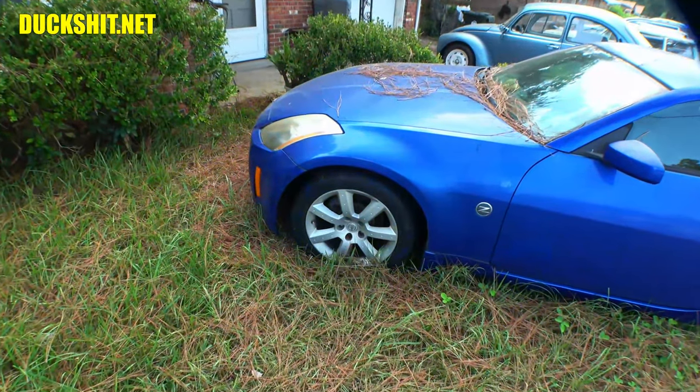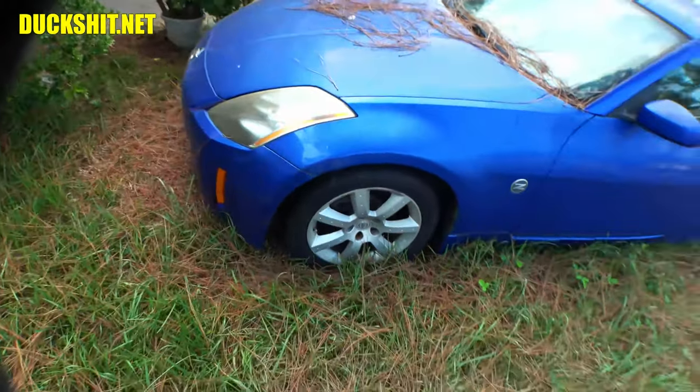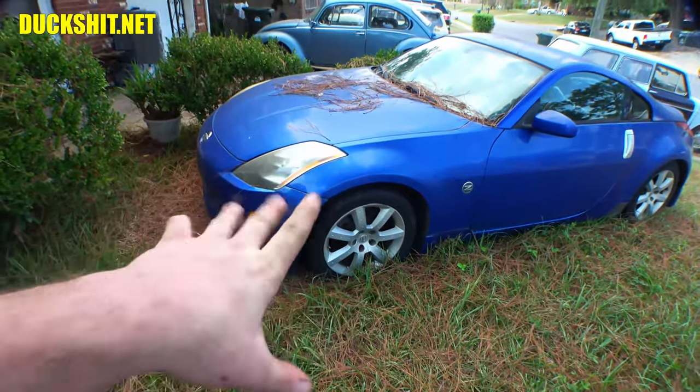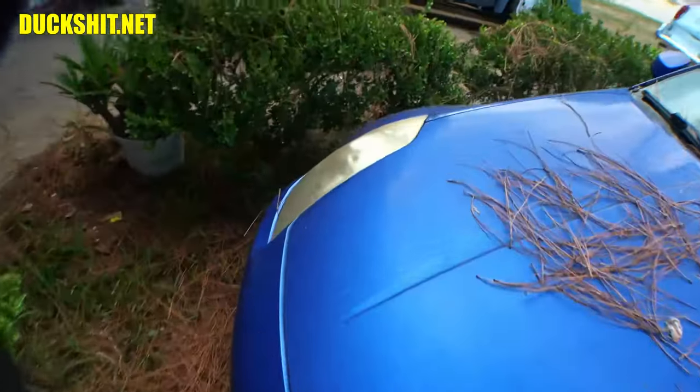So I have not been able to get it off of there, and I've made a tool to do it, and the tool actually broke, so I'm going to have to find some hardened sockets and make up something new and get that wheel off, especially this one, because if I could put a spare on here, I could actually drive the thing temporarily, at least until I can get that together.